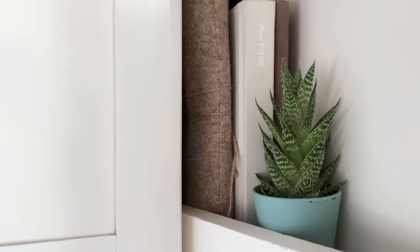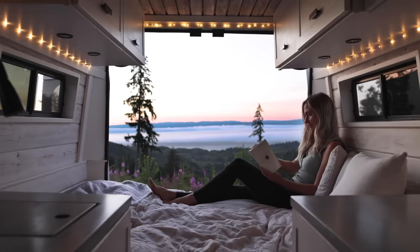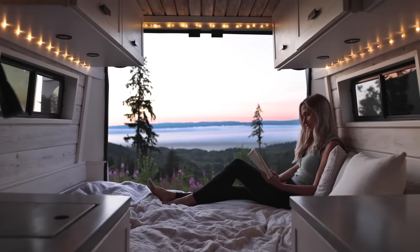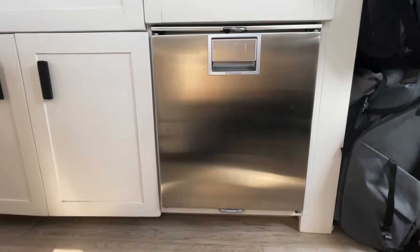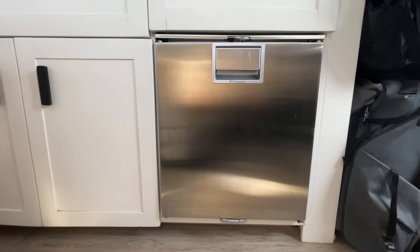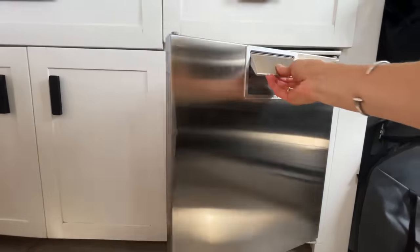Up here I have a little book nook with one of my plants and some journals and my battery pack for the fairy lights Wacom tablet. There's 2 layers of books back there, so it's a nice little storage area. This is my Dometic fridge. It is a CRX55 and it runs on DC 12 volt.